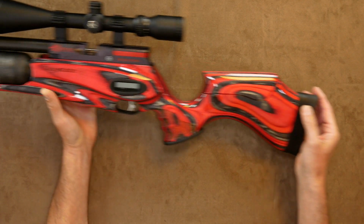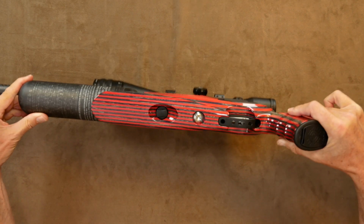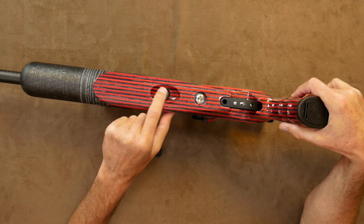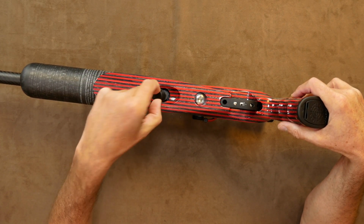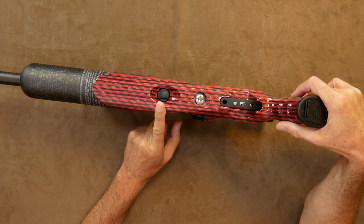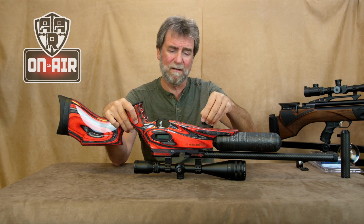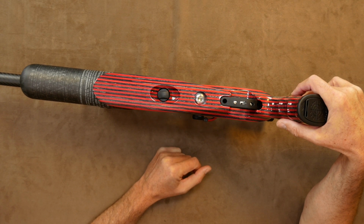Now before we leave that stunning stock, I should point out the filler point is on the underside, which is the standard Daystate fitment and has a magnetic cover to help keep things clean. Now I questioned its longevity, thinking that it's going to get lost the first time out, but it is beautifully recessed and quite a strong magnet, which I would have thought would stand the test of time.